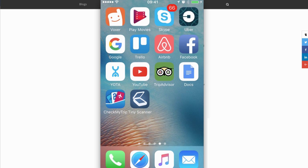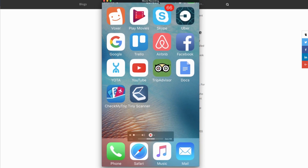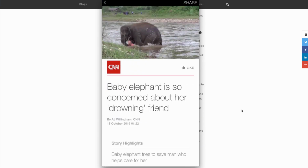Here is my phone right now. I've got this plugged into my computer. What I'm going to do is I'm going to go to Facebook right now and show you what an Instant Article is. So we're on CNN. This is an example of an Instant Article. You'll see that bolt down the bottom right here. Now, if I click on this, you'll see it's going to load instantly. You can see the article loads immediately.